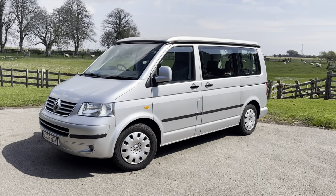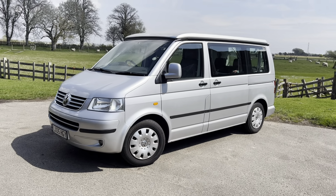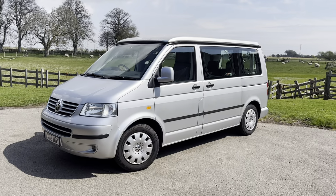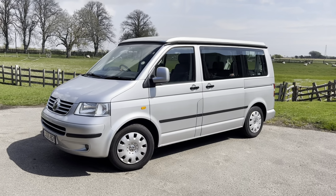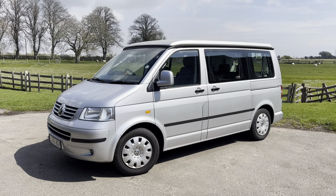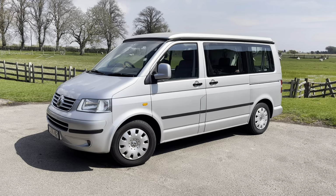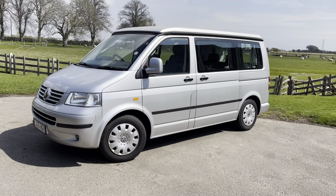This time something a little bit different. My 2005 Volkswagen T5 campervan. Now I've owned this about 9 months now, and I've just realised I've not made a YouTube video of it yet, mainly because I've just been enjoying it too much. So let's have a look, shall we?